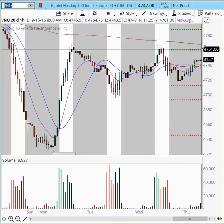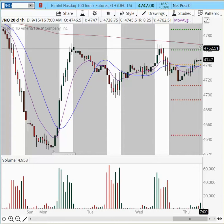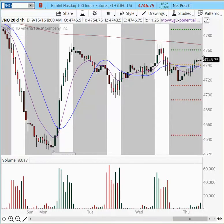However, this is not going to be easy once we reach this area, since we already have a double top and price was rejected twice from this point. But if we break above this area, 47.60, we have high odds of continuing higher all the way to 47.80 and even higher into the 4,800 zone. So it all depends on this area.